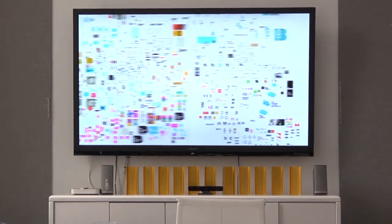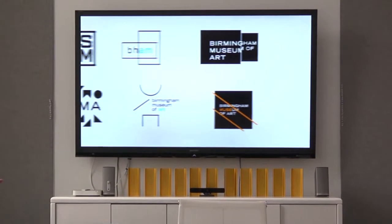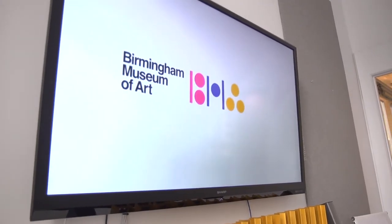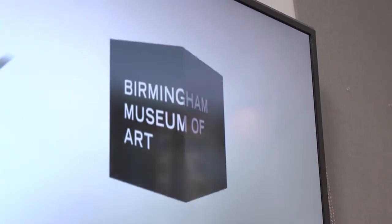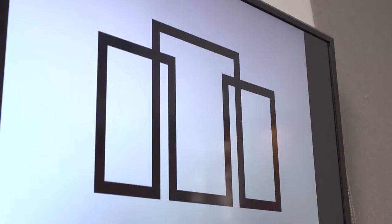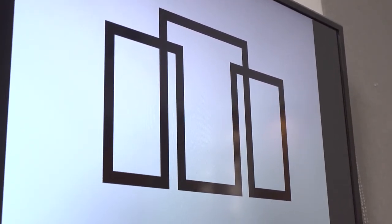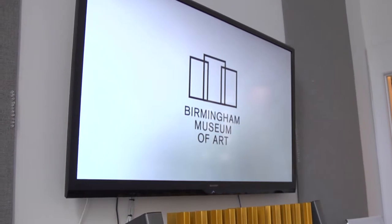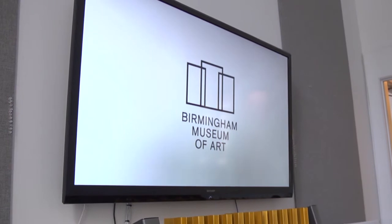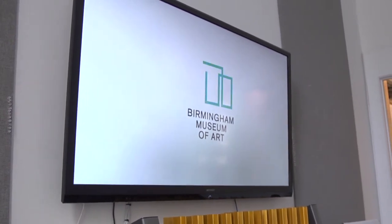First, they show a bunch of ideas that they explored. Some with brightly colored dots, some with spinning cubes. So far, the museum folks seem impressed. And then they show the one. They kind of led us to this mark and your icon. It uses the clean lines that form the museum's entrance. And the verdict? It's a winner.